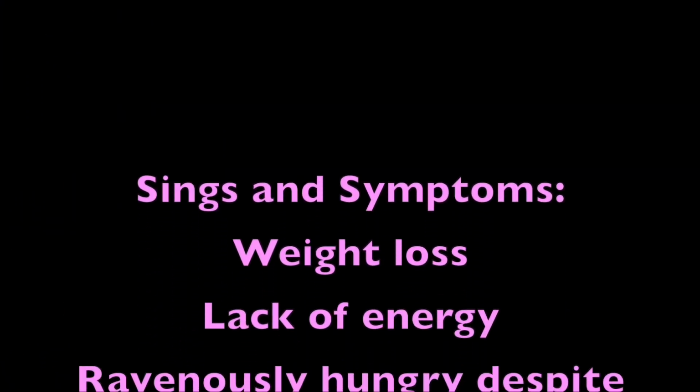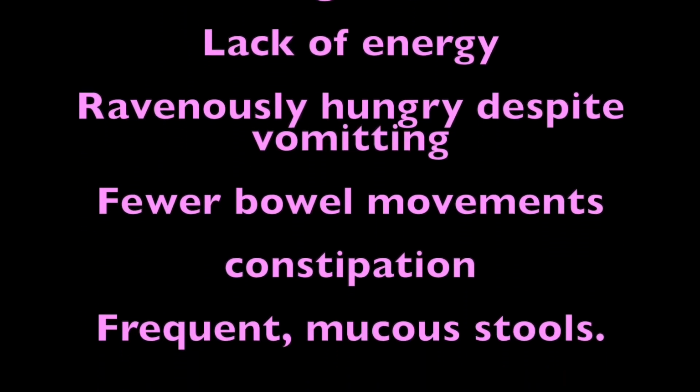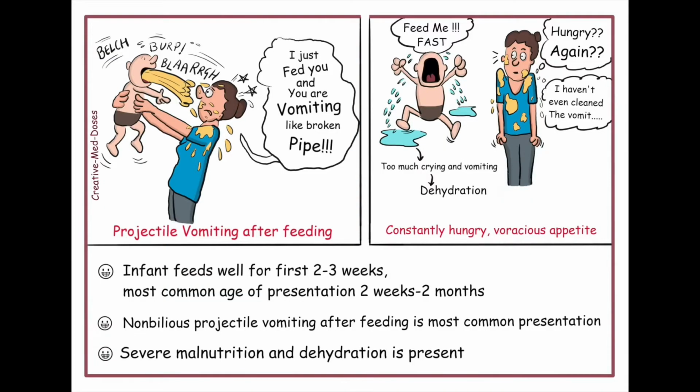Signs and symptoms: weight loss, lack of energy, ravenously hungry despite vomiting, fewer bowel movements, constipation, frequent mucus stools. Projectile vomiting after feeding, constantly hungry, voracious appetite.